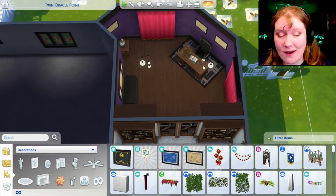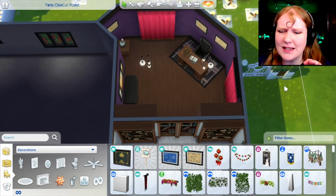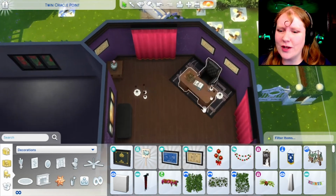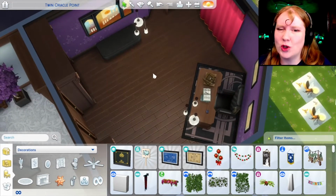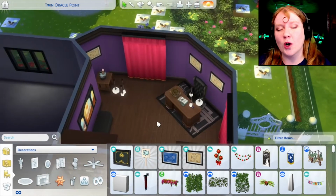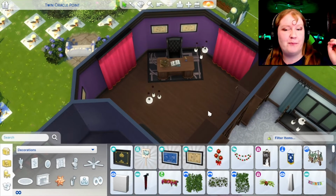And with that, we have the study room. I built this with the idea that maybe only one or two people will know about this room in the first place. So that's why there's a single desk, and at most a two-person loveseat in here. And I went with the colors of purple, brown, and black, and then a splash of red just to make it pop.